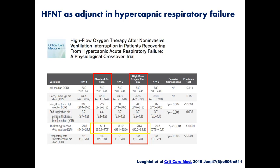This physiology study from 2019 showed that in comparison to standard oxygen therapy, during breaks from NIV, high flow nasal therapy significantly decreased the work of breathing as measured by the thickening fraction of the diaphragm. So not only do patients feel less breathless and more comfortable, but they're working less hard.